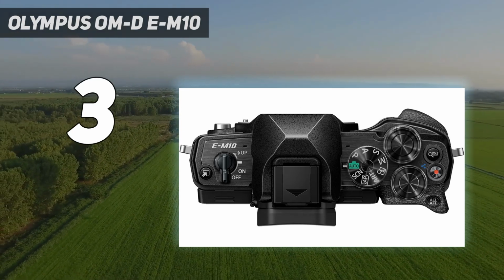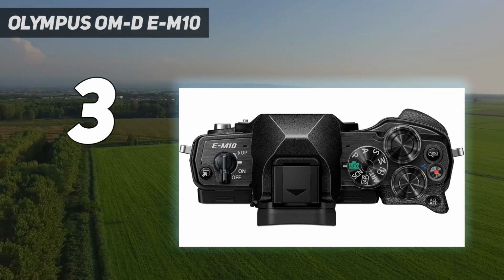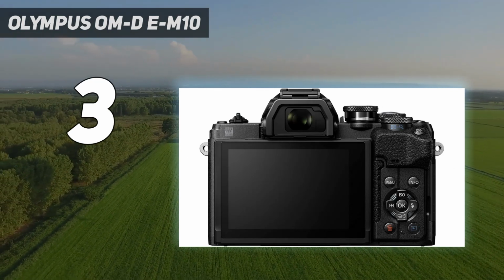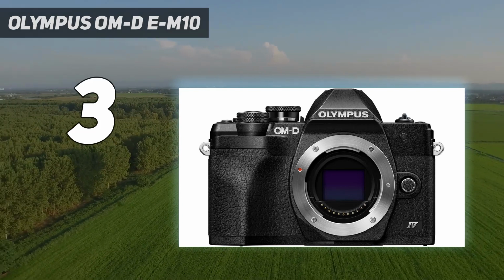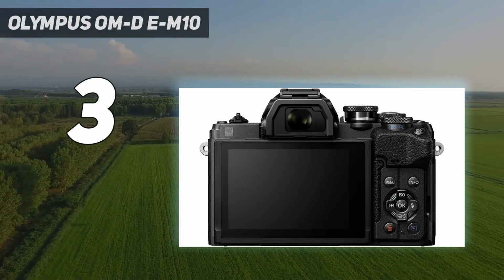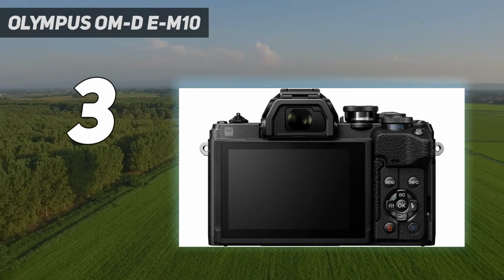With footage capped at 4K/30p and no microphone or headphone input, video isn't a major focus. Instead, this is a small, powerful camera for stills. We discovered in our review that dynamic range is better than anything a smartphone can capture, while the IBIS system keeps images sharp even when shooting handheld after dark. We found that AF tracking across the Mark IV's 121 points can be a little patchy, but improved face detection and subject tracking from the Mark III mean it's largely reliable. Our tip is to stick to center point focus and you'll find it fast, even in low light.